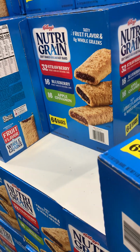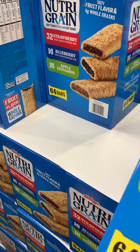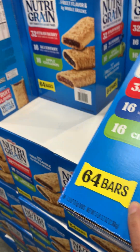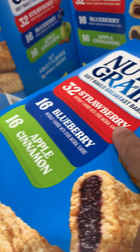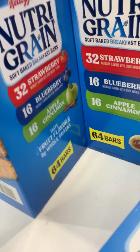$17.99, keto organic sea bar. So I do buy these. I purchased these in the other grocery store, but these are 64 bars for $17.99. Let's see if you get different flavors. They are three flavors. You get 32 strawberry, 16 blueberry, and 16 apple. So these are good. These are healthier for you.